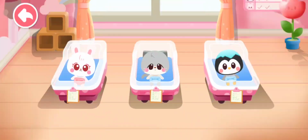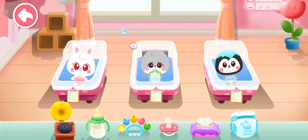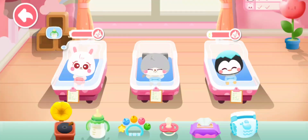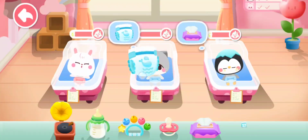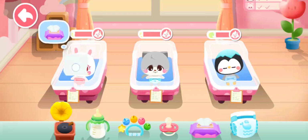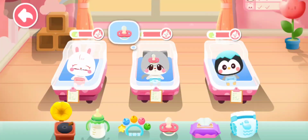Neonatal unit. The cute babies need your care. The baby needs this. Take it to the baby. Thank you.